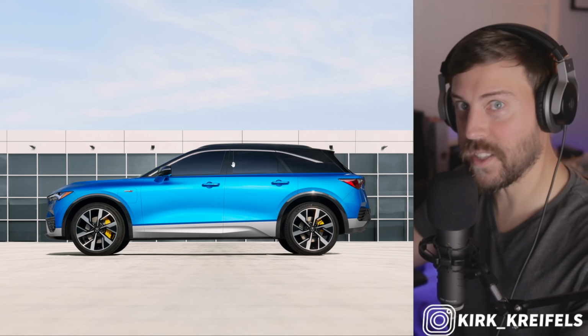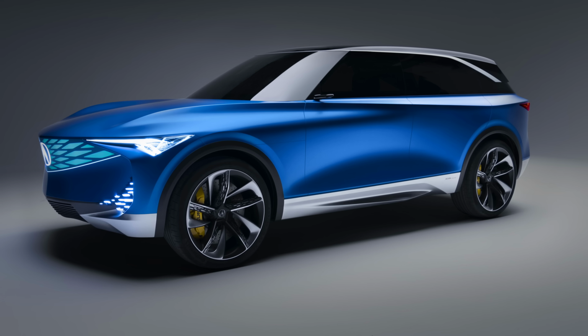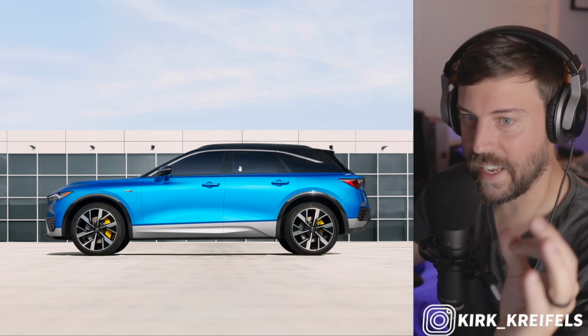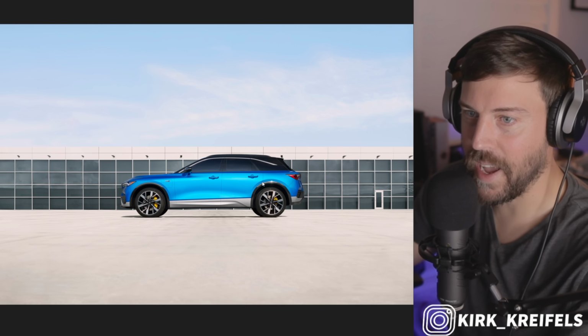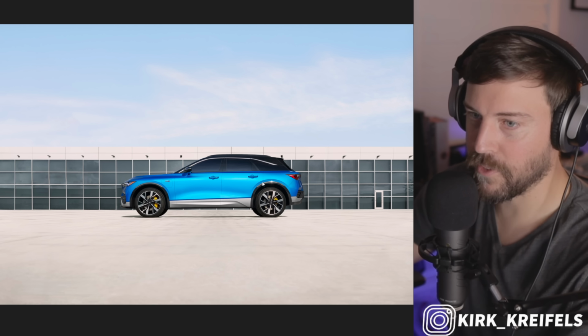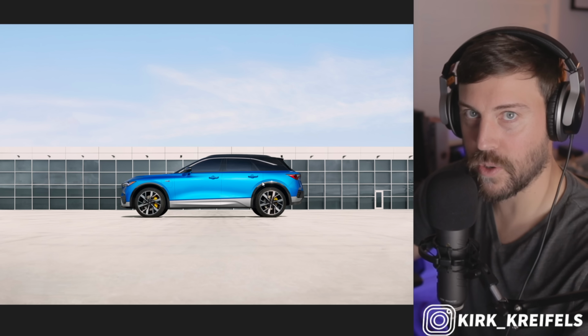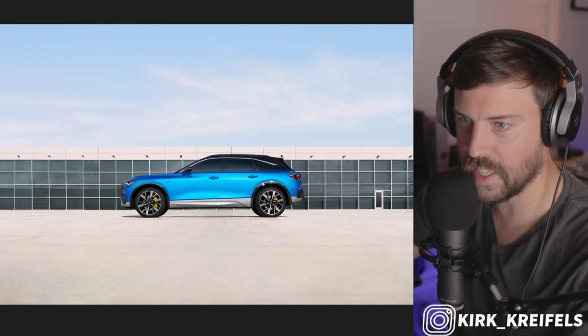This thing looks so similar to the ZDX's predecessor, which was the Acura Precision EV concept that I previewed for you guys when I went to New York City almost a year ago exactly at this point. So there is an A-Spec and a Type S. Those are your only two trim levels, and we have mostly pictures of the Type S, which is going to be somewhere around the $70,000 range. Closer to launch, we'll have official pricing. Launch, I believe, is early 2024, but we'll get into the official details here in a little bit.